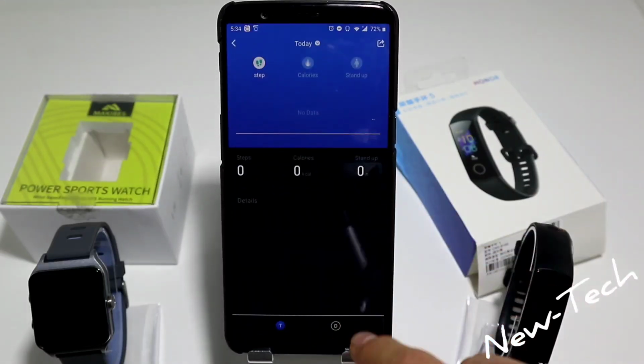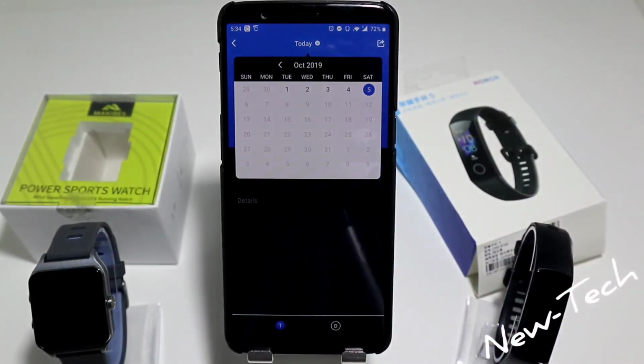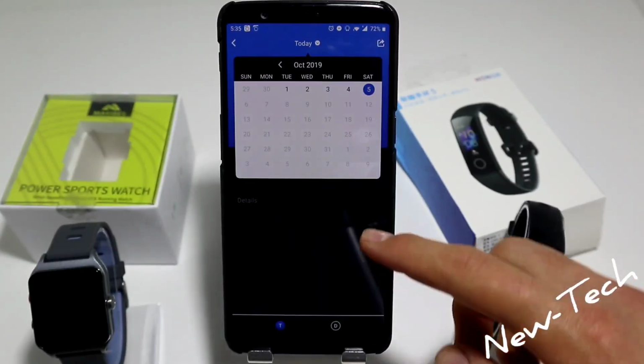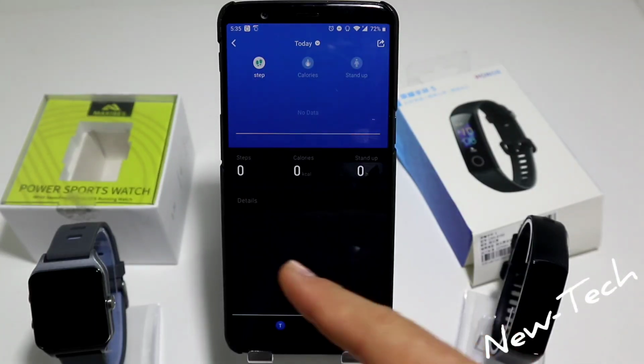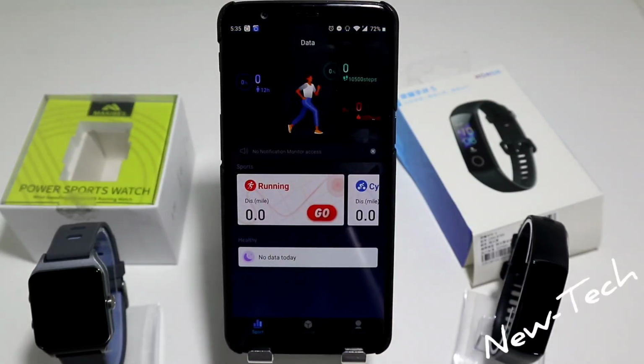You can press here, you can see for today or 4 days before, the data will be saved here. You can see and compare all these between each other. We have here steps, burn calories, and stand up. We have also the data with statistic here, so you can go and see for yourself all the data.